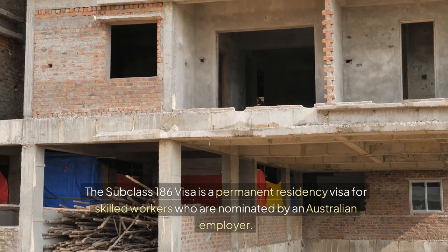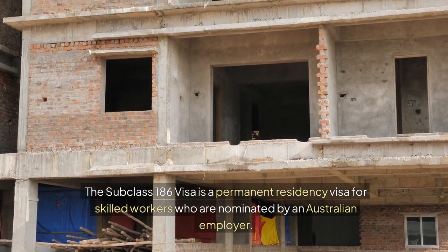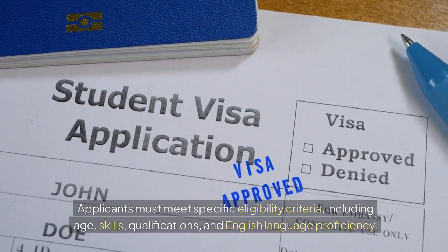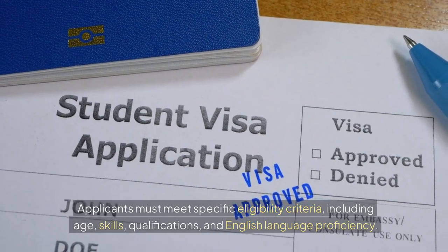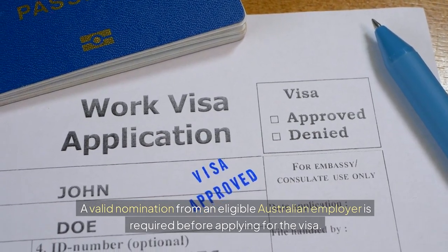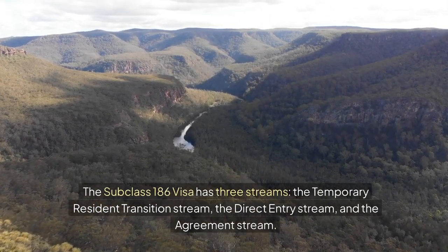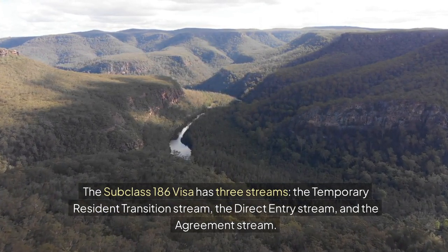The Subclass 186 visa is a permanent residency visa for skilled workers who are nominated by an Australian employer. Applicants must meet specific eligibility criteria, including age, skills, qualifications, and English language proficiency. A valid nomination from an eligible Australian employer is required before applying for the visa. The Subclass 186 visa has three streams: the Temporary Resident Transition stream, the Direct Entry stream, and the Agreement stream.